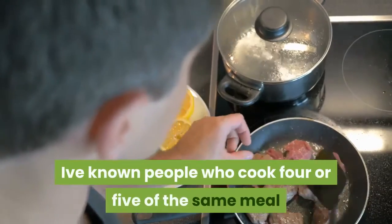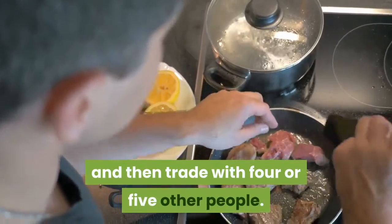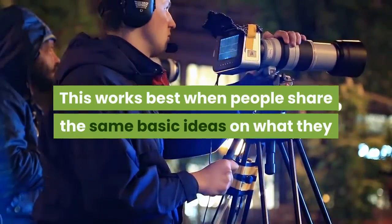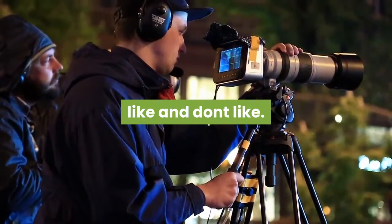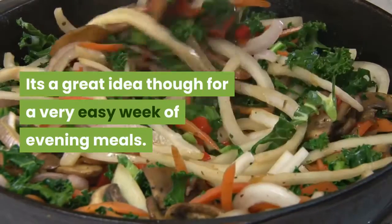6. Share the cooking with friends or neighbors. I've known people who cook 4 or 5 of the same meal and then trade with 4 or 5 other people. This works best when people share the same basic ideas on what they like and don't like. It's a great idea though for a very easy week of evening meals.